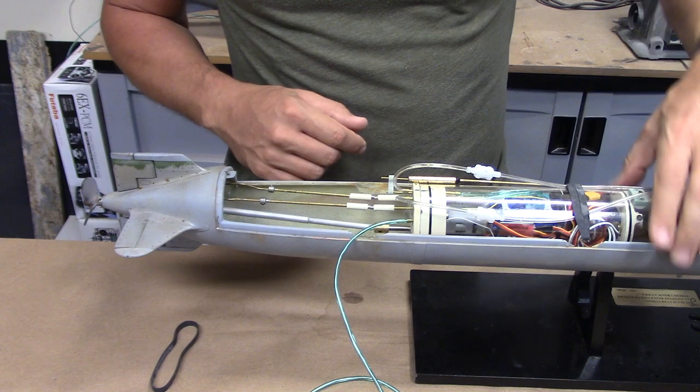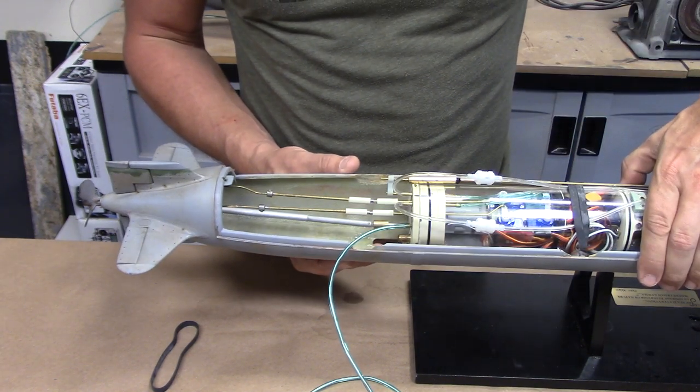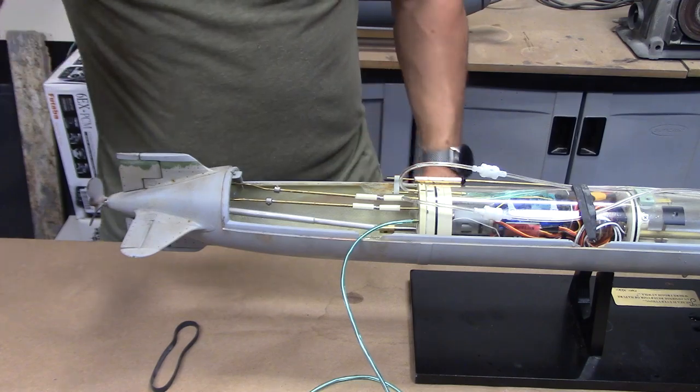Linkage for the forward dive planes, and that locks everything in place. Can't move now. We're gonna do the same at the front, and our cylinder will be completely locked in place.